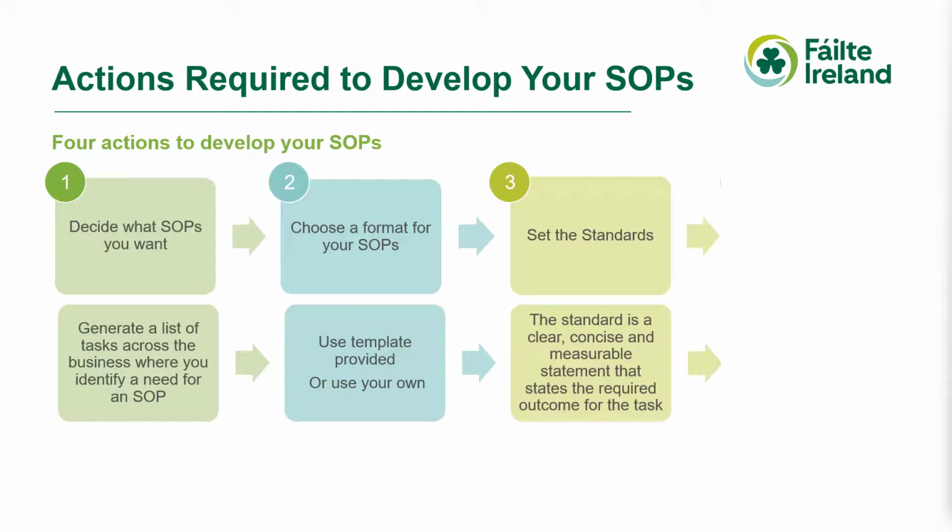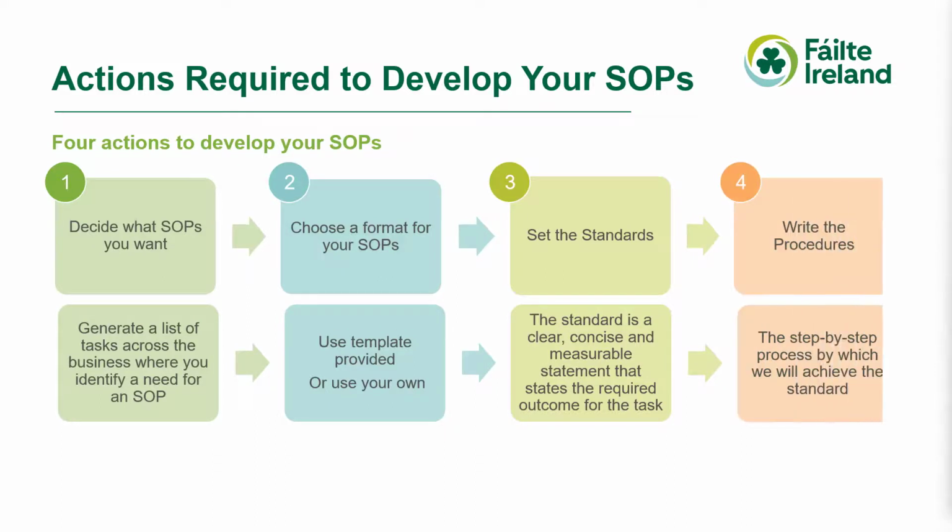Set the standards. Draft the standards first. What do you want to achieve from this particular task? This focuses the mind on what outcomes you want for each of the tasks identified in Action 1.